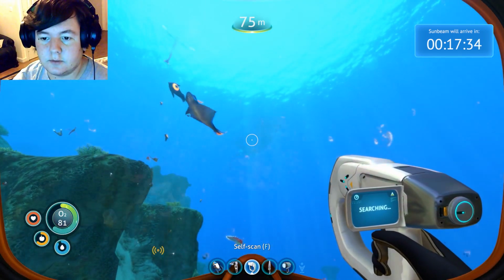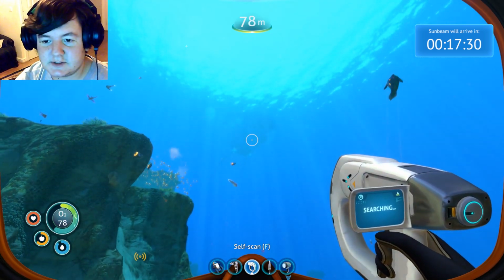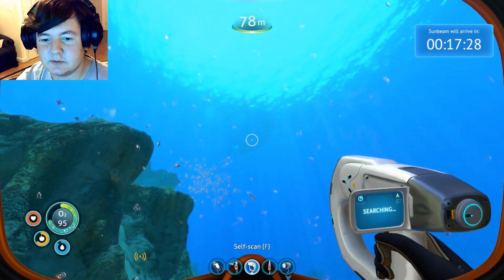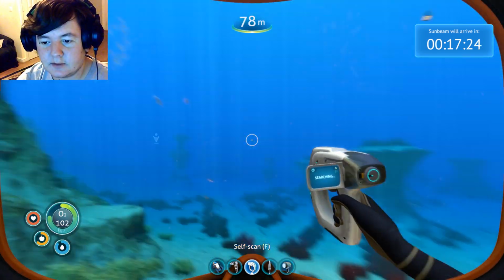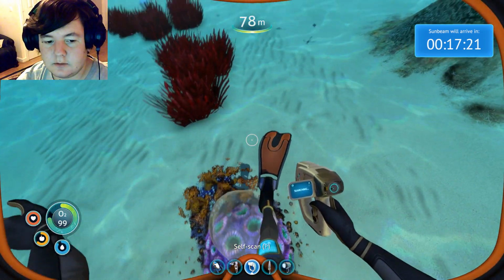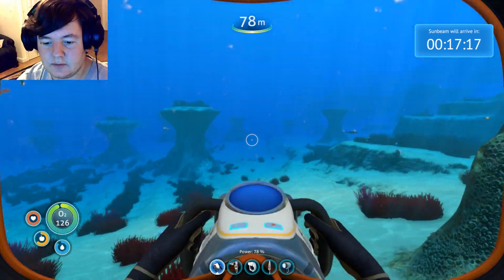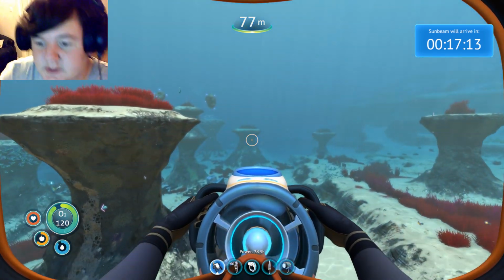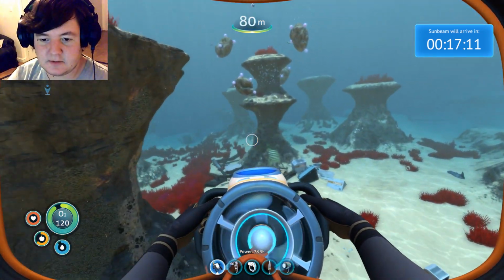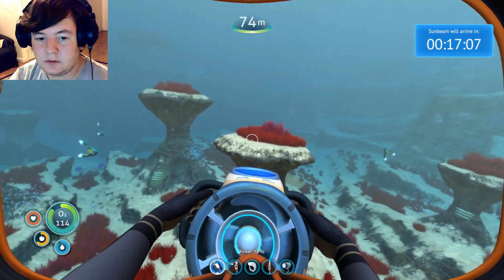Got another reef back above us? Yep, just very in the distance. If you can see those little circles around the crosshair. It's really cool how things do fade off into the murkiness of the water. Absolutely. Kind of like the underwater has its own fog, so to speak. It's got fog of war. Yeah.